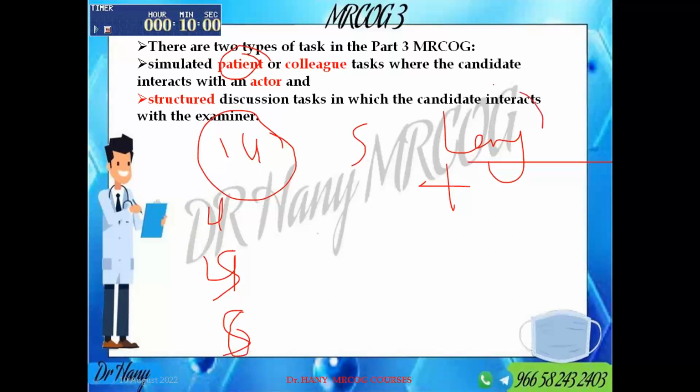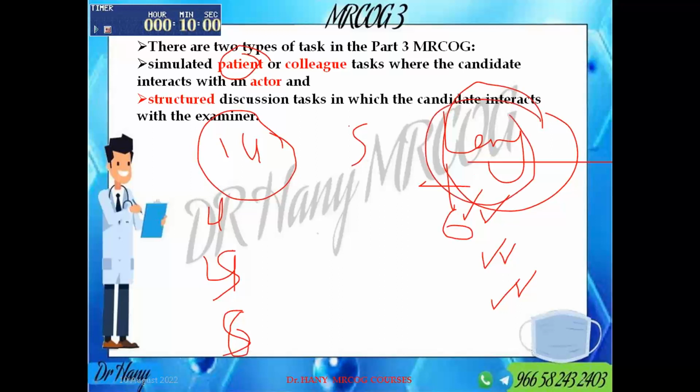If you find a lay examiner, this means this task is critical. The lay examiner will test you in 3 domains: communication with patient, communication with colleague, and patient safety. So this is 6 marks in the hands of the lay examiner, plus the MRCOG examiner or the clinical examiner, who has at least 6 or 8 marks. So in this station, you may face 14 marks.